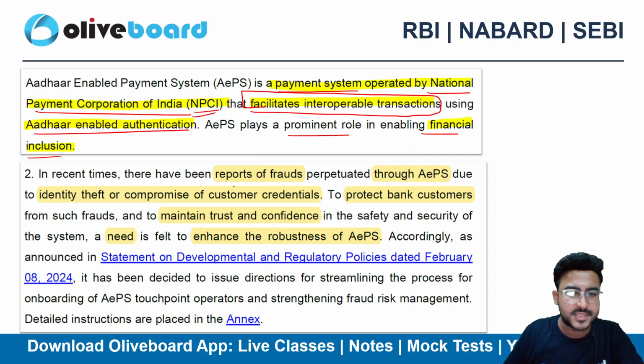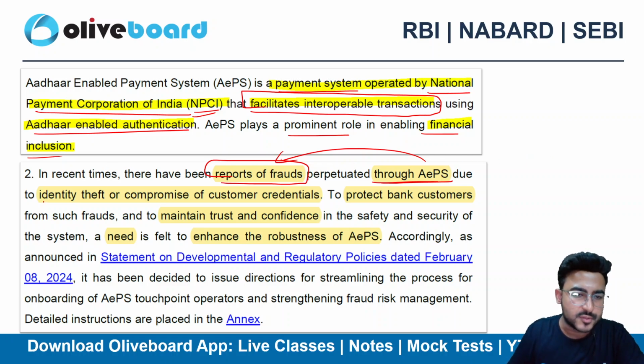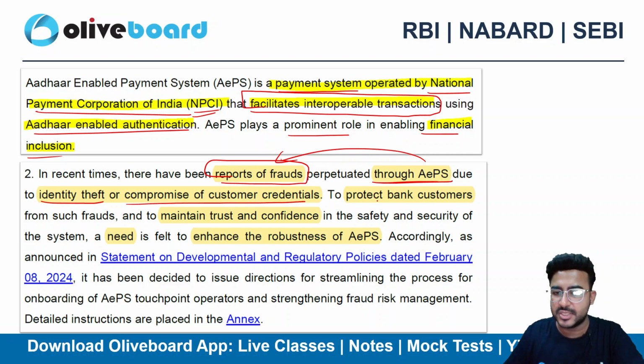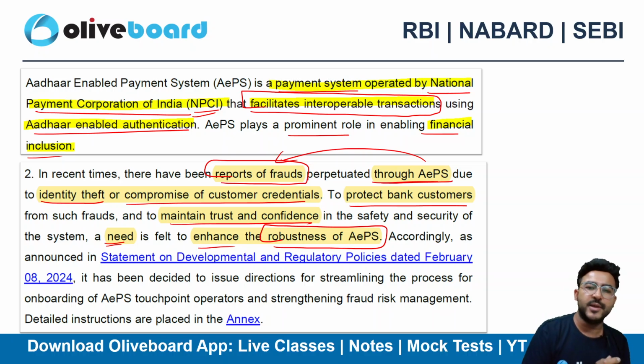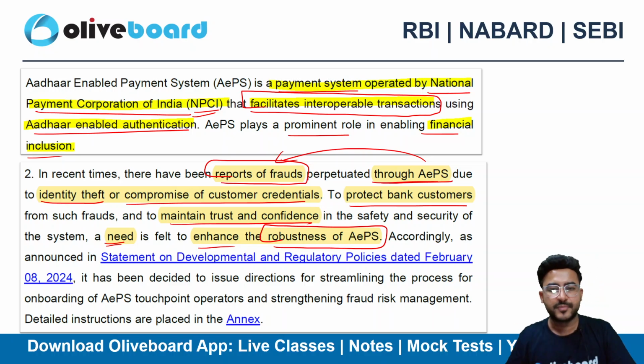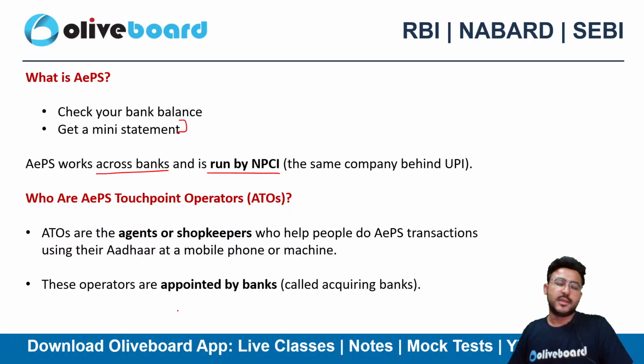In recent times, there were some reports of fraud through AePS. People are misusing it for fraud purposes, right? Instances of identity theft and compromise of customer credentials were there. So in order to protect bank customers and maintain trust and confidence in this technology, there is a need to enhance the robustness of AePS, right? RBI felt a need for enhancement of the robustness of this technology, so they have brought this guideline. It was accordingly announced in the Statement on Developmental and Regulatory Policies, dated February 2024. Now they have come out with the complete guidelines.